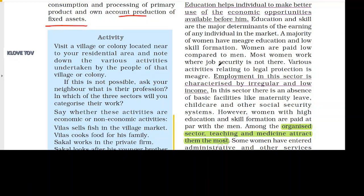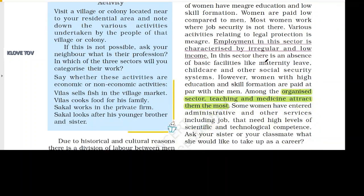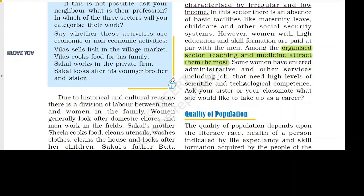Most women work where job security is not there. Legal protection is meagre. Employment in this sector is characterized by irregular and low income. In this sector, there is an absence of basic facilities like maternity leave, child care, and other social security systems. However, women with high education and skill formation are paid at par with the men. Among the organized sector, teaching and medicine attract them the most. Some women have entered administrative and other services including jobs that need high levels of scientific and technological competency. Ask your sister or your classmate what she would like to take up as a career.